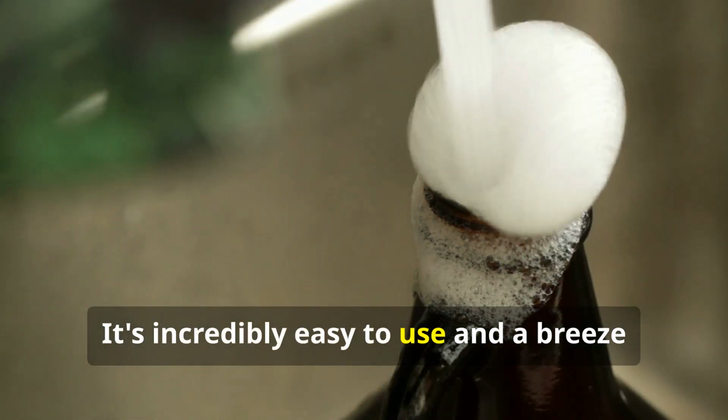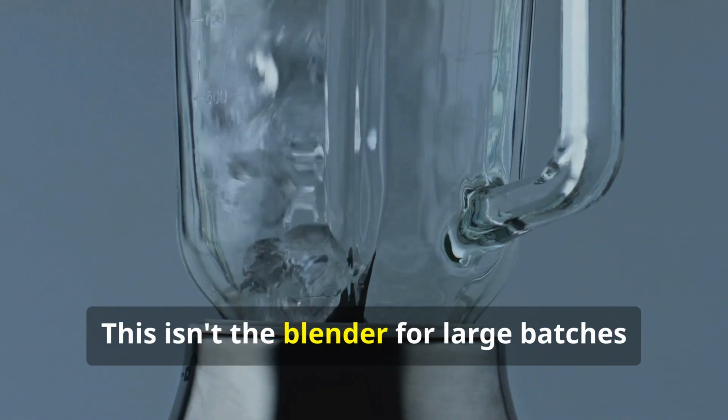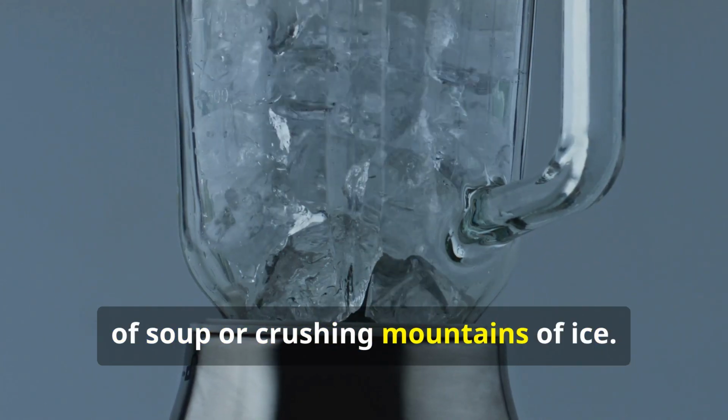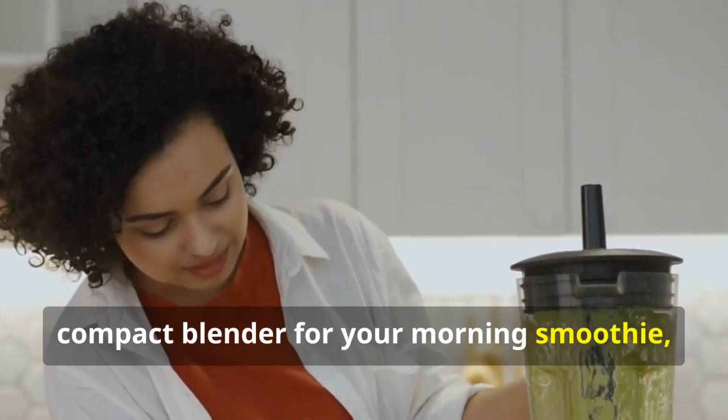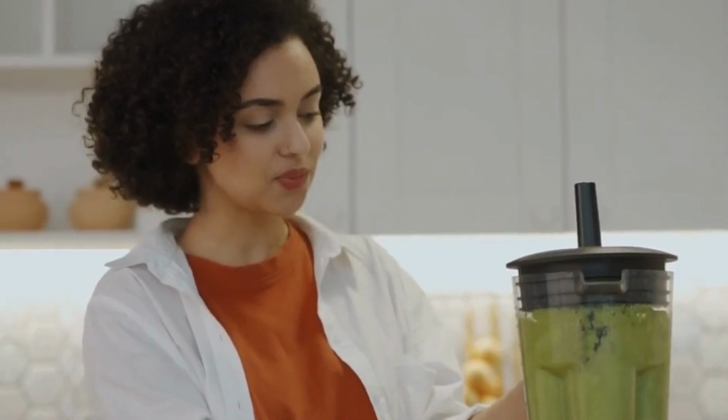It's incredibly easy to use and a breeze to clean. This isn't the blender for large batches of soup or crushing mountains of ice. If you're looking for a convenient and compact blender for your morning smoothie, the NutriBullet Pro is a solid choice.